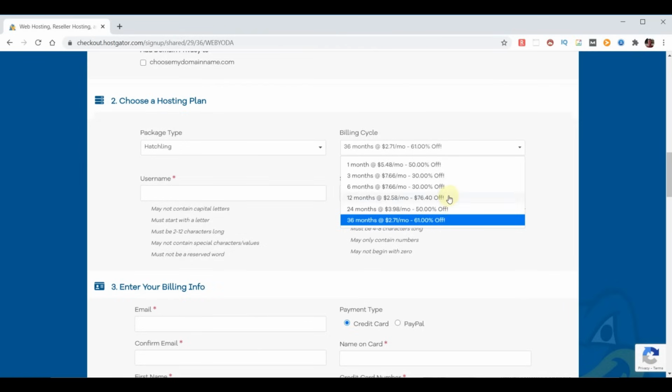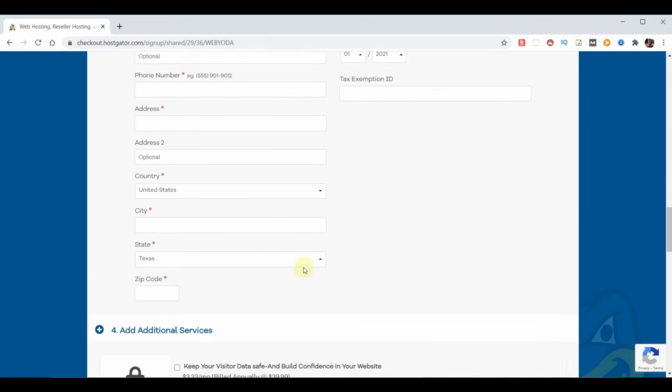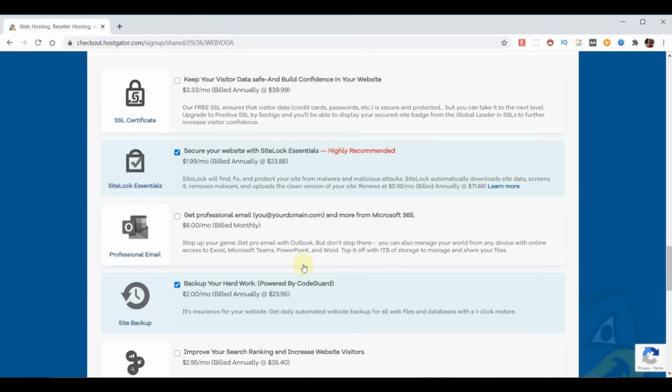Now, to get the free domain, you're going to have to pick 12 months, 24 months, or 36 months. So let's go ahead and pick the 12 months. It says $76.40, but let's see if we can do a little bit better than that. Now we're going to pick a username. In my case, I'm going to pick admin Yoda and a security pin. Then we want to put in our billing information. Now we'll scroll down to additional services.